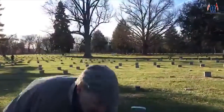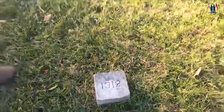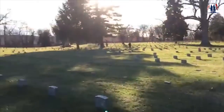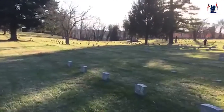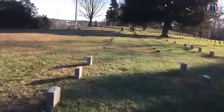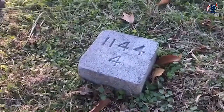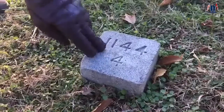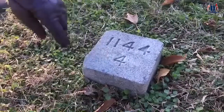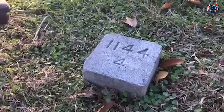This one has only one soldier in it, but if you go around the cemetery and look at some other ones, let's see if we can find one here. We happen to be in a section where it's almost all. Don, come on over this way. We're getting better connectivity. Okay. Here we go. You look at this one, you see that number down below is a 4. That means 4 soldiers, all unknown, are buried in this one plot. And there are places in the cemetery where there are as many as 12 soldiers buried in a single grave.